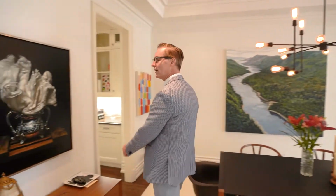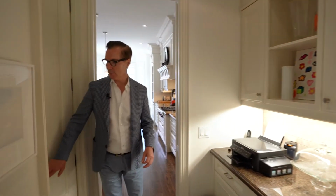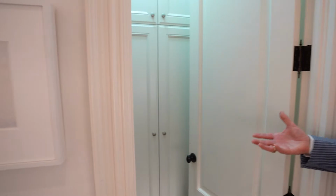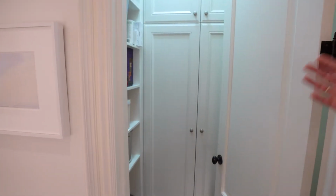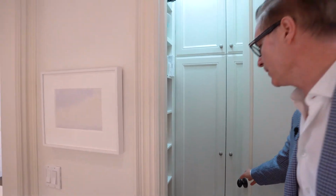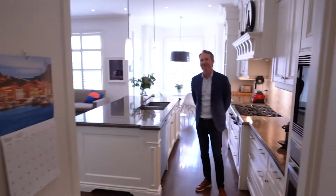So I'm going to go through the butler's pantry and we'll see Christian in the living room and kitchen. Here we've got what is a dream come true to anyone, the dirty pantry, because you can hide all the pots and big items and the things that aren't so pretty sitting on your countertop, big cauldrons. It's a great pantry. And we're welcome into the kitchen.